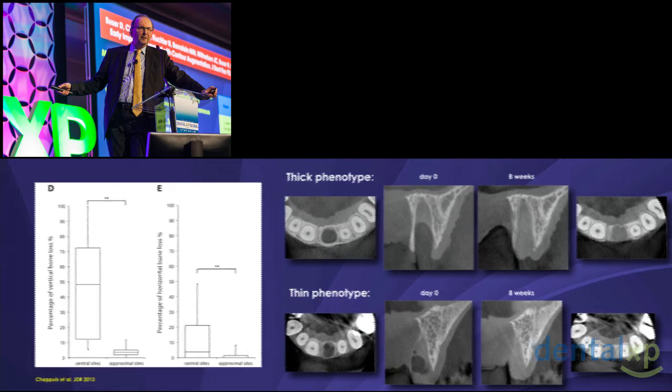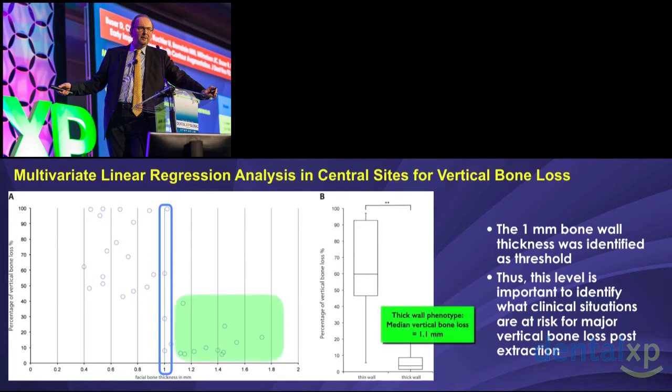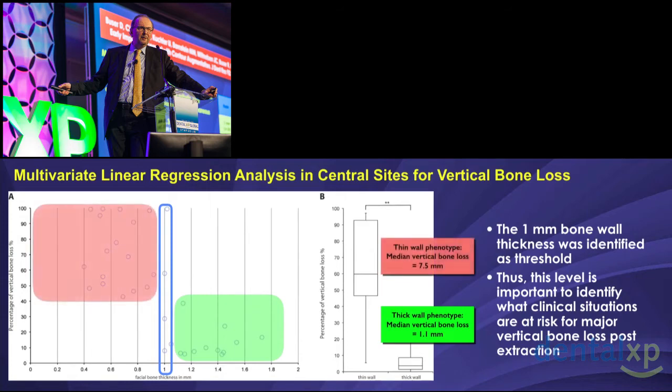And then, of course, you can also measure that, and this is now the vertical bone resorption with a regression analysis, and this is the percentage of vertical loss, and this is the thickness of the facial bone wall at extraction. And we saw very quickly that actually it seems that the 1 millimeter is like a threshold, because when you go beyond 1 millimeter thickness, then the resorption pattern is very low, and you see that the thick wall phenotypes had a median vertical bone loss of 1.1 millimeter, whereas the thin wall phenotypes had one of 7.5. Threefold what we have learned from the beagle dog studies of Araujo.